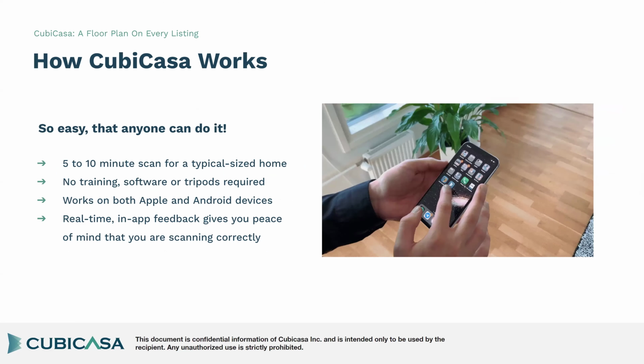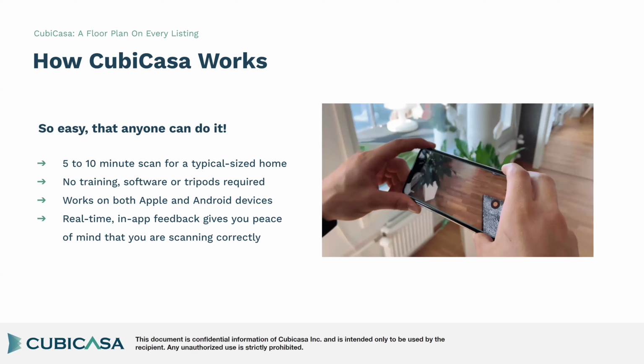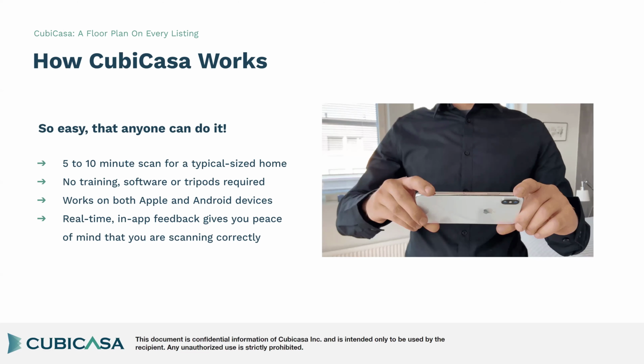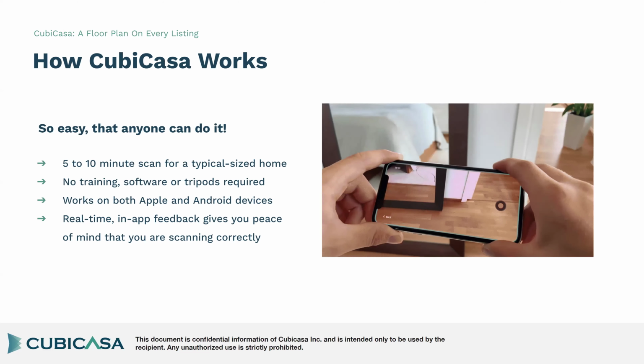If you make a mistake, the app will let you know exactly what you did in real time. So you leave the property with confidence that you scanned correctly, and you get better and better at your scanning technique as you go. We hear from users all the time that they did their first scan in a cluttered property. They were kind of second guessing themselves as to whether they did a good job or not because it was their first go. And they were just blown away at how accurate the floor plan was when it came back in terms of the shape and measurements and whatnot.